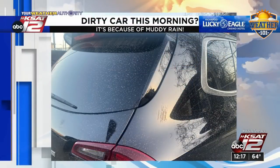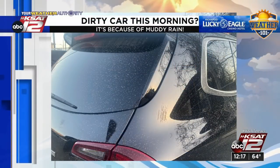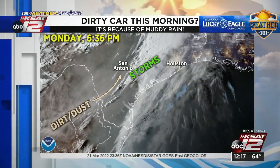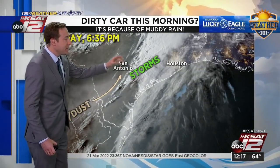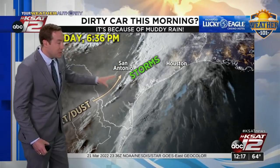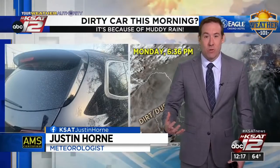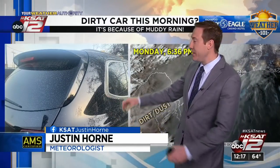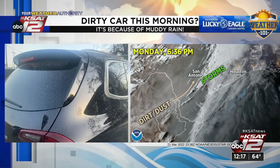Does your car look like this? Yep. There was a muddy rain yesterday. Here's why. We had some dust coming in from Mexico. It got fed up into this storm system here, and then the storms put down the rain, obviously took down some of that dust with it. And the end result is that you got those spots all over your car. So, yeah, the car wash is going to be a busy spot the next couple of days.